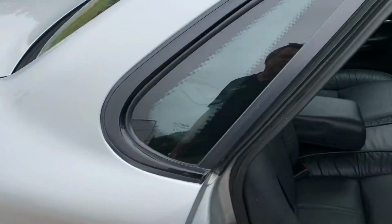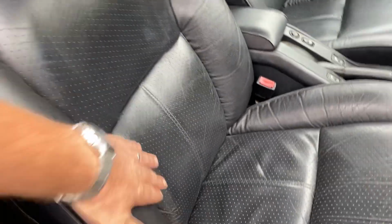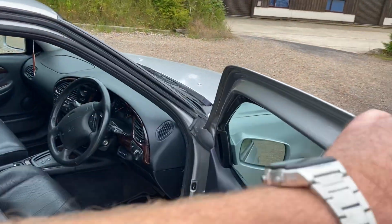So well appointed. Look at those lovely seats. They don't make them like that anymore. Then onto the front seats as well, really super. Okay, well, you've had your walk around video.